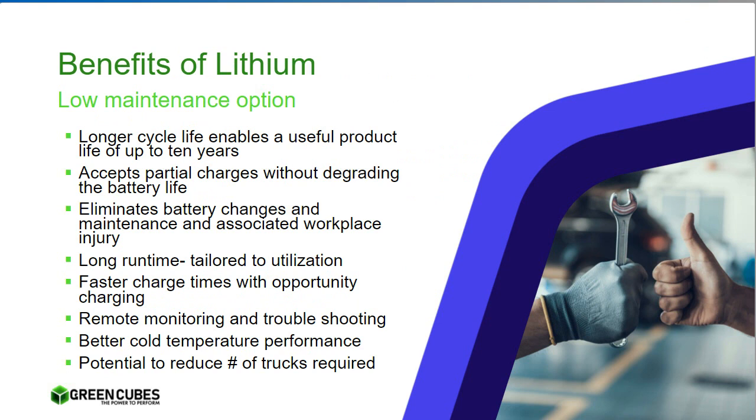For lithium-ion, we have several benefits versus lead-acid. The long cycle life, the fact that it will accept partial charges without degrading the battery life. It eliminates battery changes and maintenance associated workplace injuries. There's long run time, tailored to utilization, faster charge times with opportunity charging. And the electronics required for safety and communication enable remote monitoring and troubleshooting. There's also better cold temperature performance, and I'm going to go into that in more detail in the next couple slides.